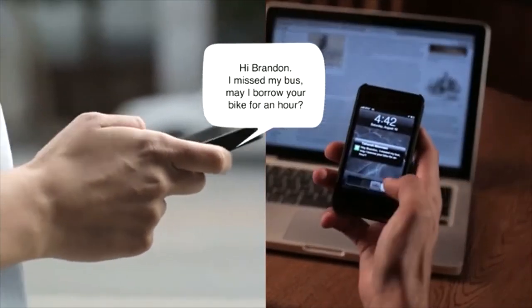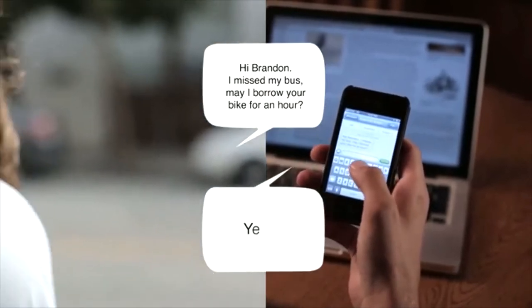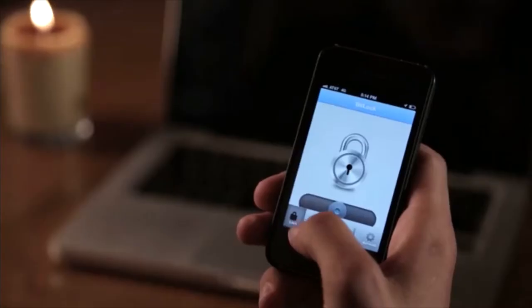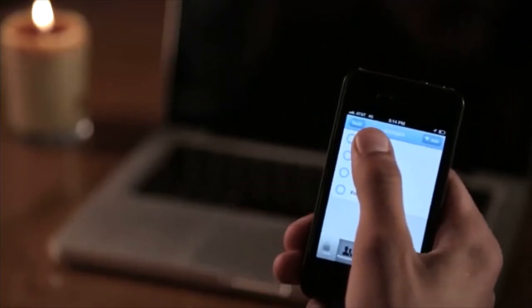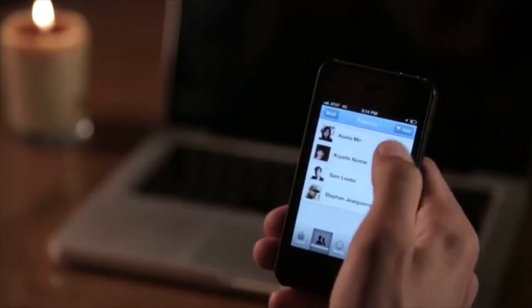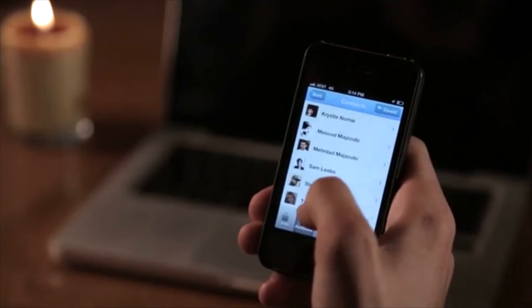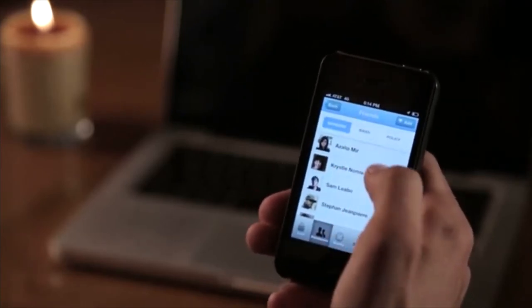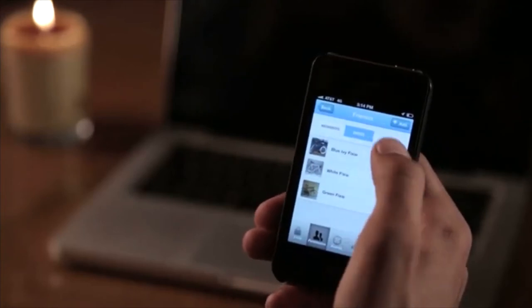BitLock app allows you to manage permissions by creating groups and adding people and bikes to these groups. You can also set a unique access policy for each group, such as access time intervals and a geographic area inside which bicycles should be returned to. You can take access away at any time by removing people from these groups.